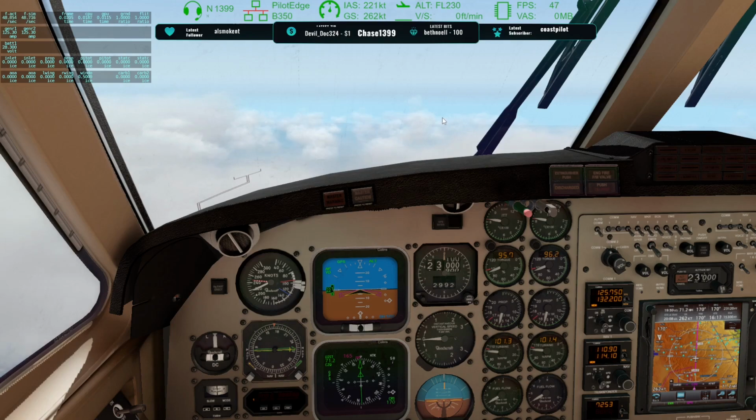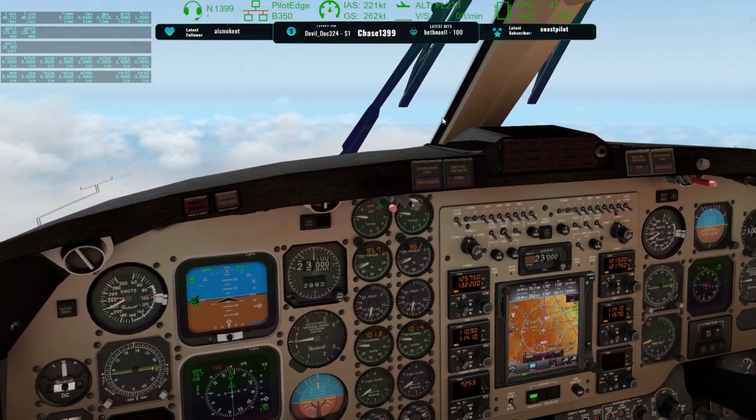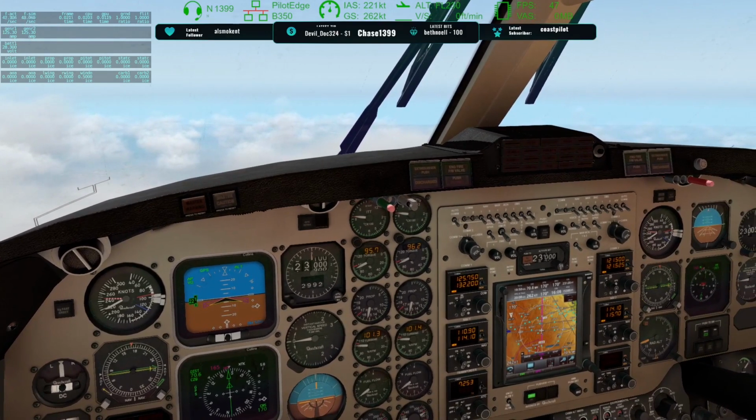And ATIS is 121. $35. Ray 7 to Golf, contact Tucson approach 125.1. Advise on initial contact, you have information, Charlie.